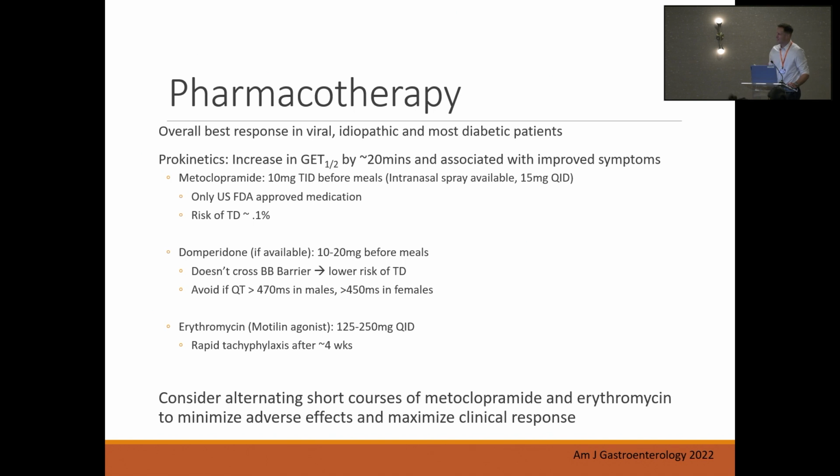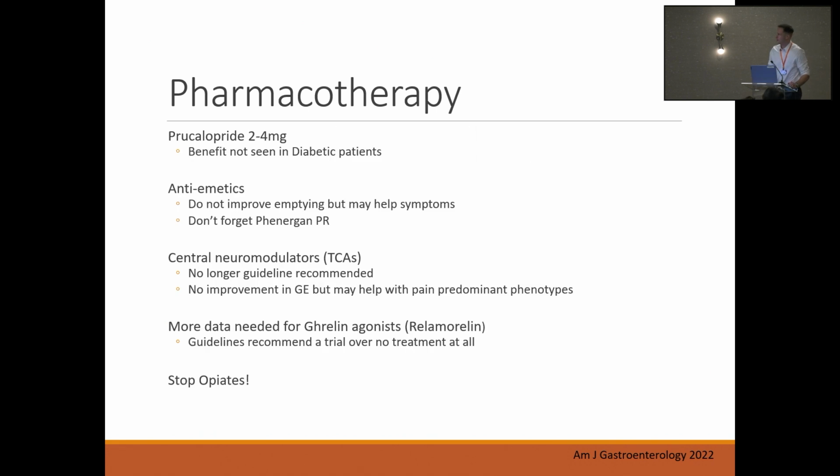Antiemetics, again, not improving their gastric emptying, but it will improve their symptoms. And at the end of the day, when you have these patients, that's often priority number 1 for them and up there for you as well. There are rectal formulations of Phenergan, not that you should forget about.